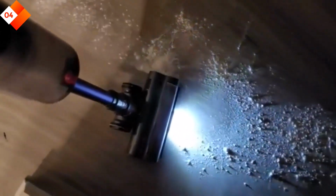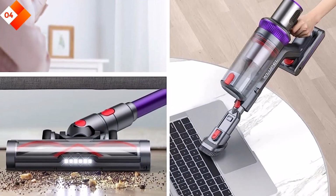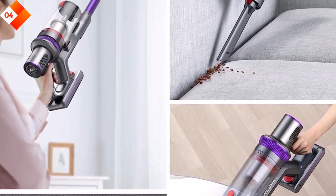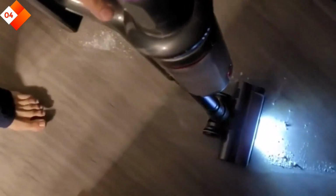Here are some pros. Powerful suction for efficient cleaning. LED touchscreen for easy operation. Long runtime of up to 50 minutes. Lightweight and ergonomic design for comfortable use. Cons. Some users may find the vacuum's noise level to be slightly higher than expected.